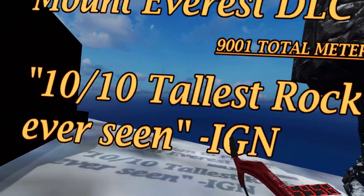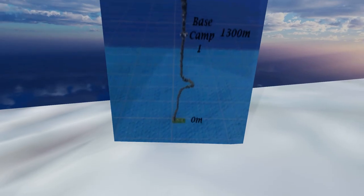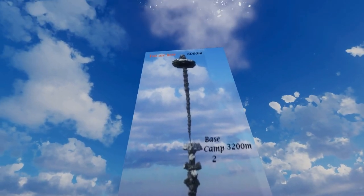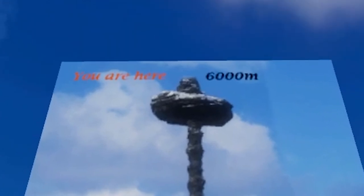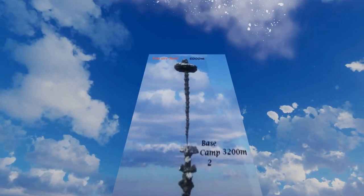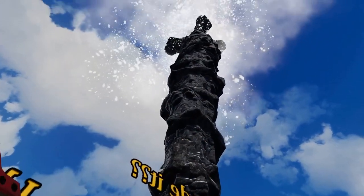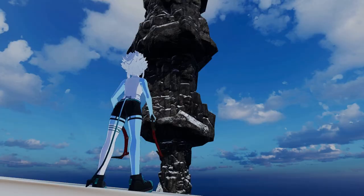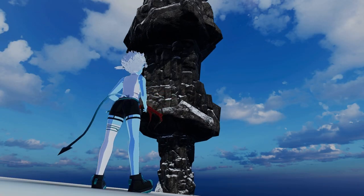So we're gonna press this. We went from all down here to the base camp, all up to this base camp, and now we're all up here. So we went all this way from down here to here. This is what we still have to do. Let's do this. And after that, I'll probably make some scrambled eggs.